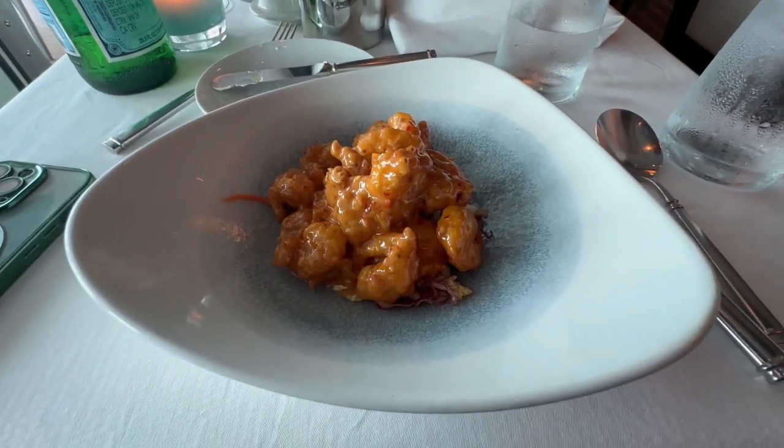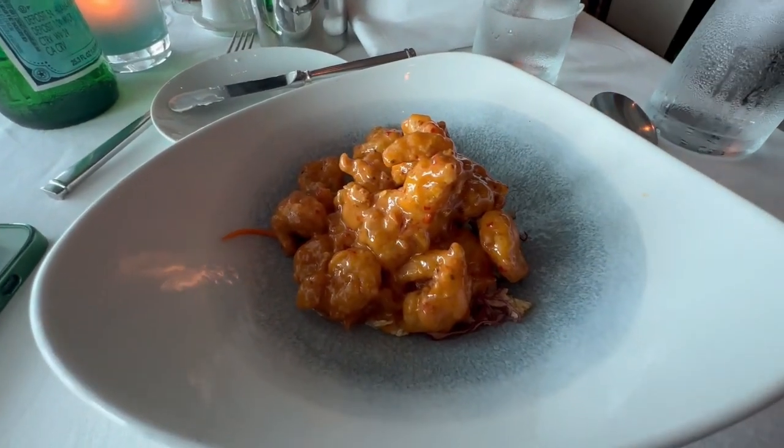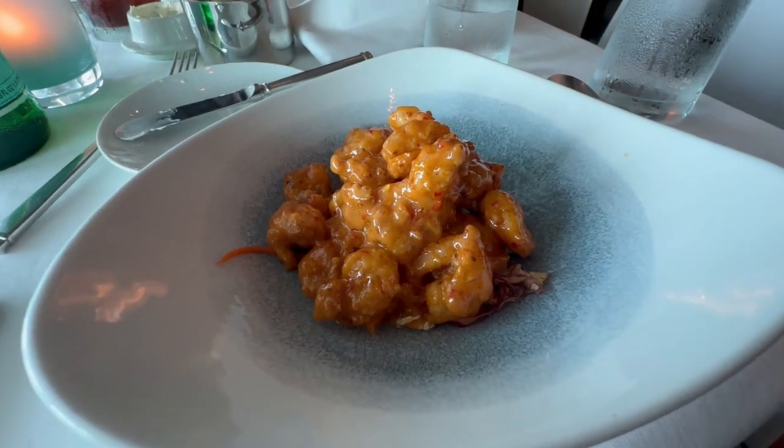And I got the blazing shrimp, and if you've ever been to Bonefish Grill and you've heard of bang bang shrimp, this is the exact same thing. It is thinly breaded shrimp covered in a spicy sauce, and it tastes exactly like bang bang shrimp. You can't go wrong with it, and I honestly think it's one of the spiciest things I've had on the cruise ship. And that's not a bad thing. I love spice, so I would recommend it.